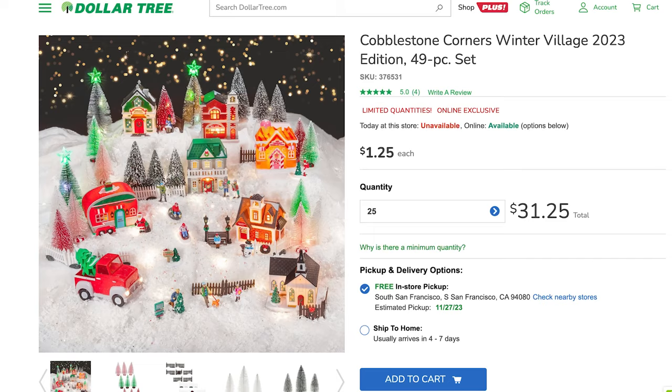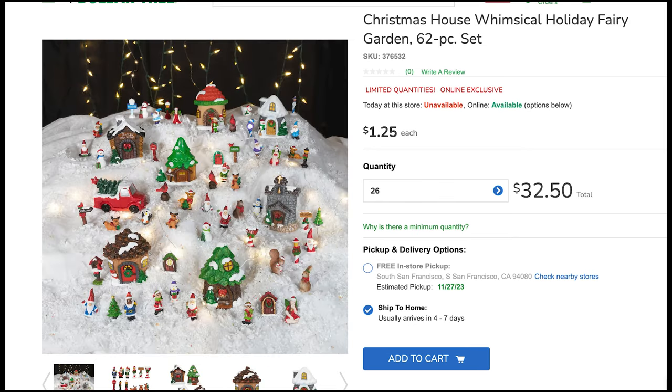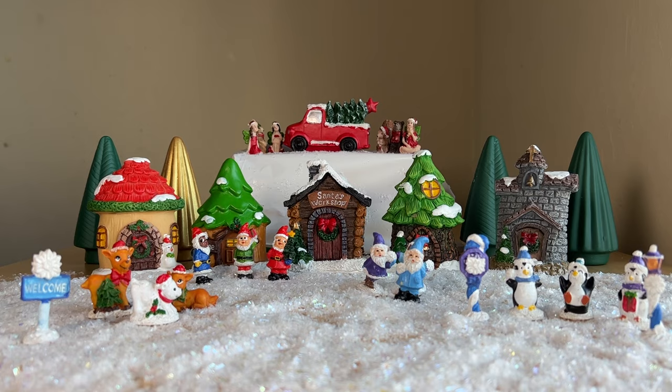Besides Cobblestone Corners, Dollar Tree also has some new Christmas villages. In this video, I'm going to cover the Christmas House Mini Christmas Village and the Christmas House Whimsical Holiday Fairy Garden. So let's escape into the world of Christmas villages together.